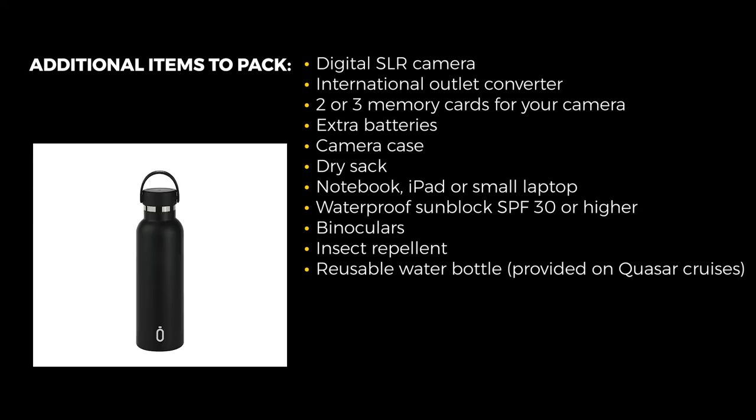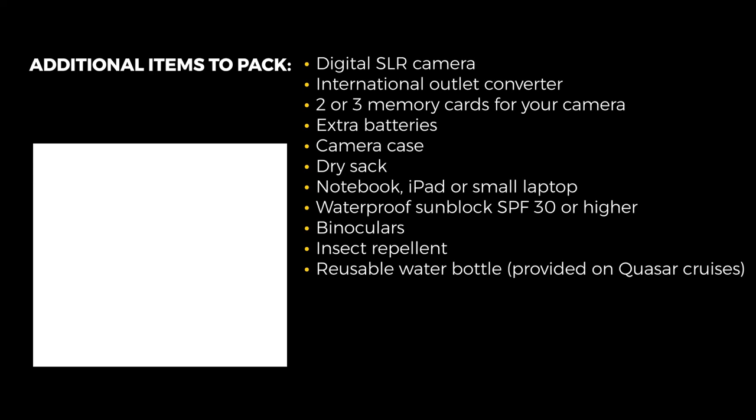And finally, a reusable water bottle. While Quasar provides all its guests with reusable water bottles at no cost, depending on the cruise company you're traveling with, you certainly want to bring a reusable water bottle as well. We want to minimize the use of plastic in the Galapagos Islands.